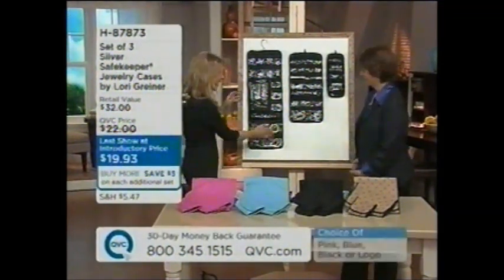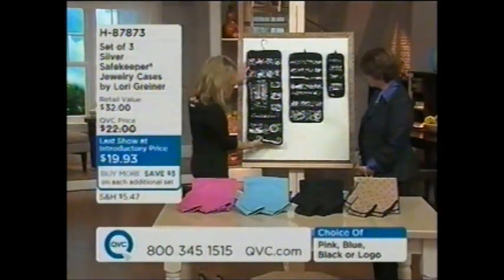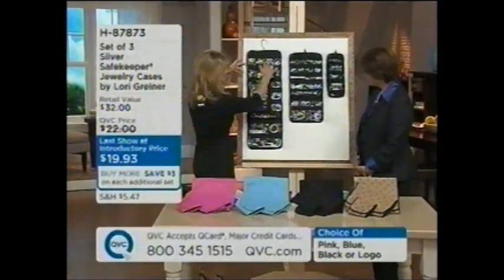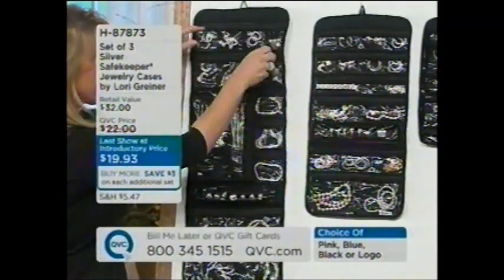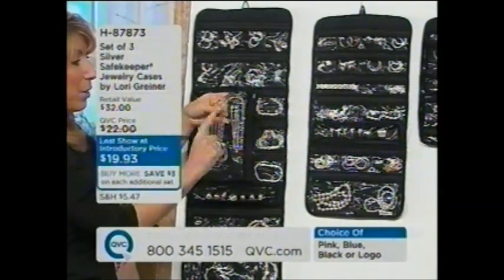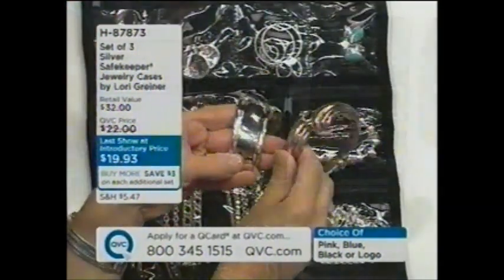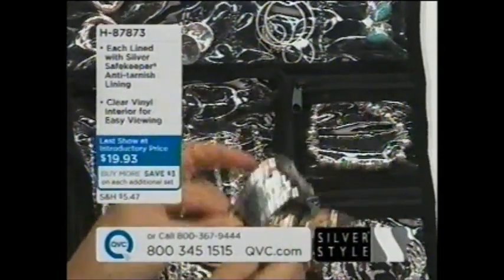And here we go. So you get all three. This is them open, Jill. So you have all these different compartments. This is all zippered compartments for your earrings. They just fit right in here nicely. It's all lined with my special anti-tarnish lining, which will keep your silver shiny like this, not tarnished like this, 25 to 40 years. So great. Forget about polishing.